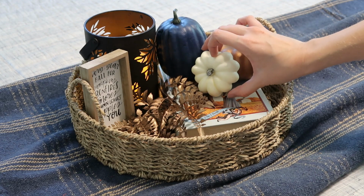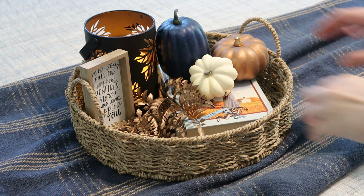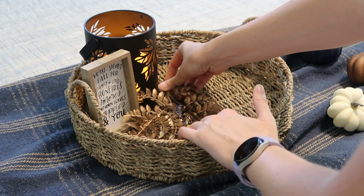But we're just going to use some of these miniature faux pumpkins. Those are all from Hobby Lobby. The bronze pick is from Hobby Lobby. And then the little miniature sign actually came in a set from Target Dollar Spot a few years back.